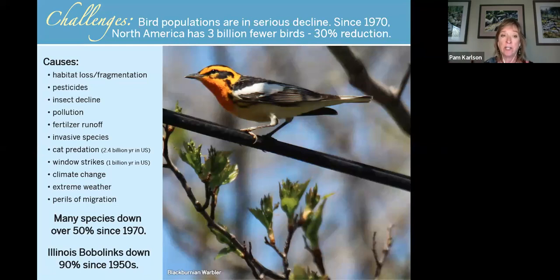Cat predation is huge. That's 2.4 billion birds per year in the US killed by cats. So I love cats. My cat was just walking around. My other cat's sleeping right over there. I love, love, love cats, but indoor only. It's better for the cats and it's better for the birds.